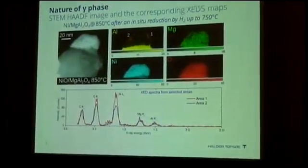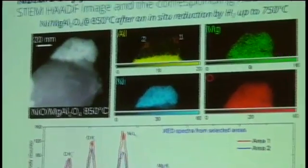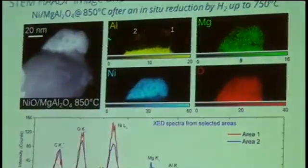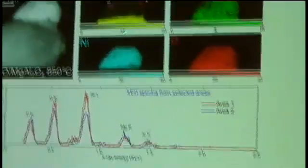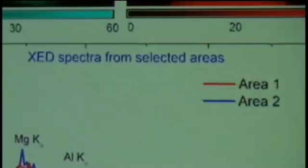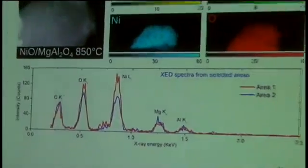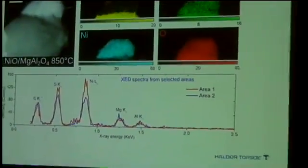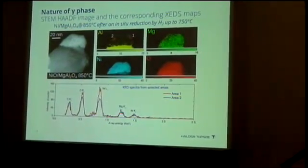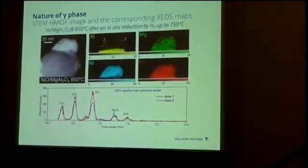And if we then make a high-angle annular dark field analysis of this spectrum, we can see the particle, and we can see the alumina, magnesium, nickel, and oxide. So we see the nickel particle, and we see we have alumina on the surface of this nickel particle, especially here at the edge. This picture is taken looking on the side, and when we do an analysis of the concentration, we have an increased concentration of alumina at this edge.